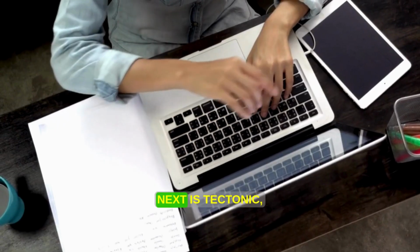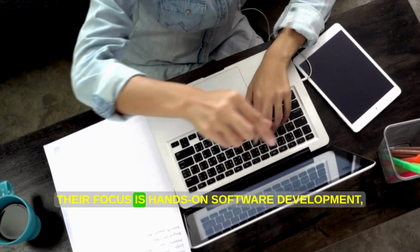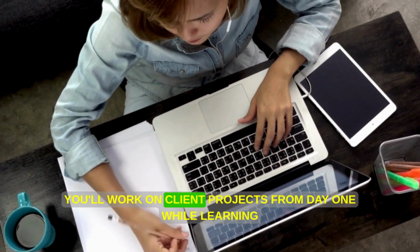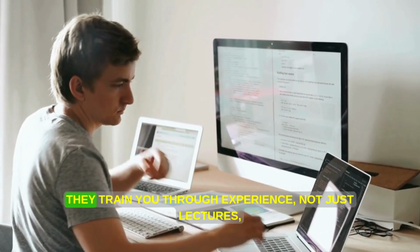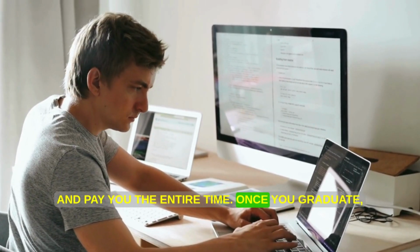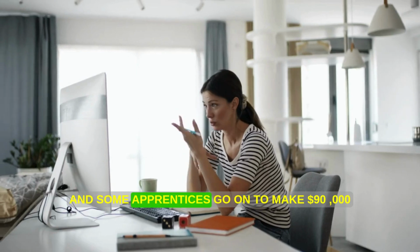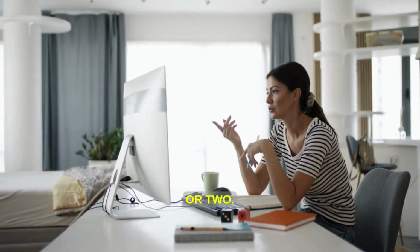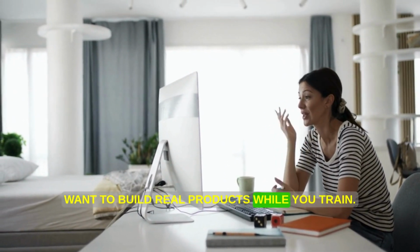Next is Techtonic, a Department of Labor registered apprenticeship. Their focus is hands-on software development, and they teach full-stack skills. You'll work on client projects from day one while learning tools like React, Java, and C#. They train you through experience, not just lectures, and pay you the entire time. Once you graduate, you're ready to step into a mid-level developer job. And some apprentices go on to make $90,000 to $100,000 within their first year or two. Techtonic is ideal if you learn best by doing and want to build real products while you train.